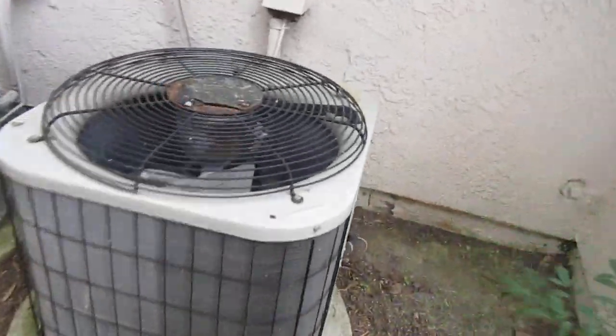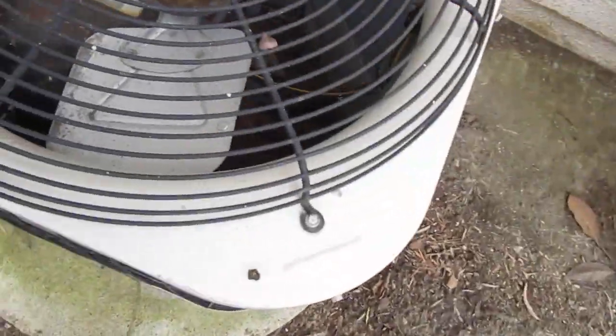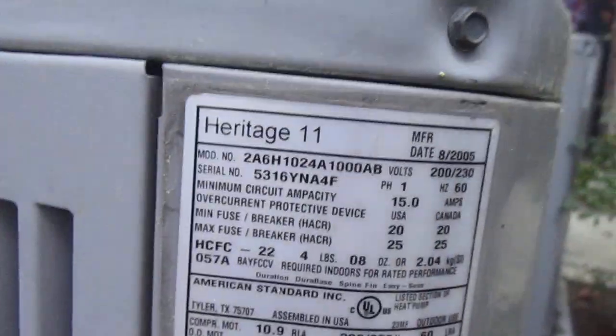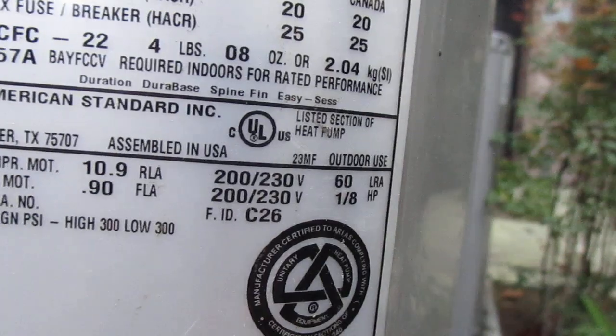This one is a different Payne, or Bryant, with an older Bristol compressor. And that is old. It's got that old tag on it too. 1993, so yeah, it's older. It's pretty old. 1.5 ton, I believe. Another Heritage 11, 2005. And this is a 1.5 ton, I believe.